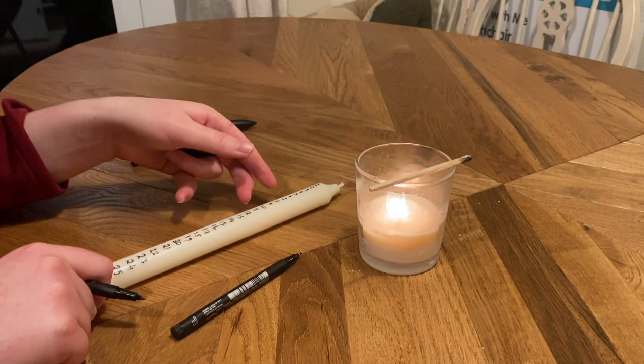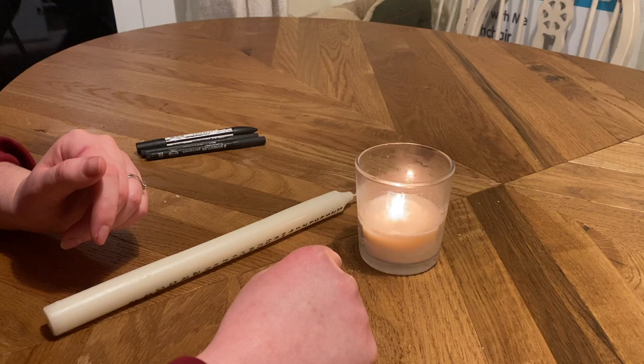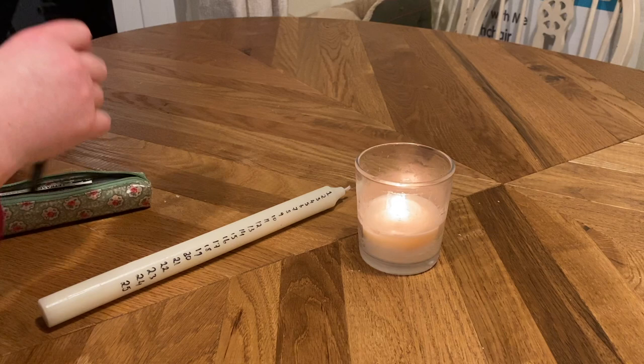As long as you already have in your house a permanent marker and a few long taper candles, it's much cheaper than buying a specific candle. So yeah, I'm going to let this melt down, and then I'm just going to use it as a stand, I think. Yeah. I think I'm going to get on with making some dinner. It's my next job. Hopefully.